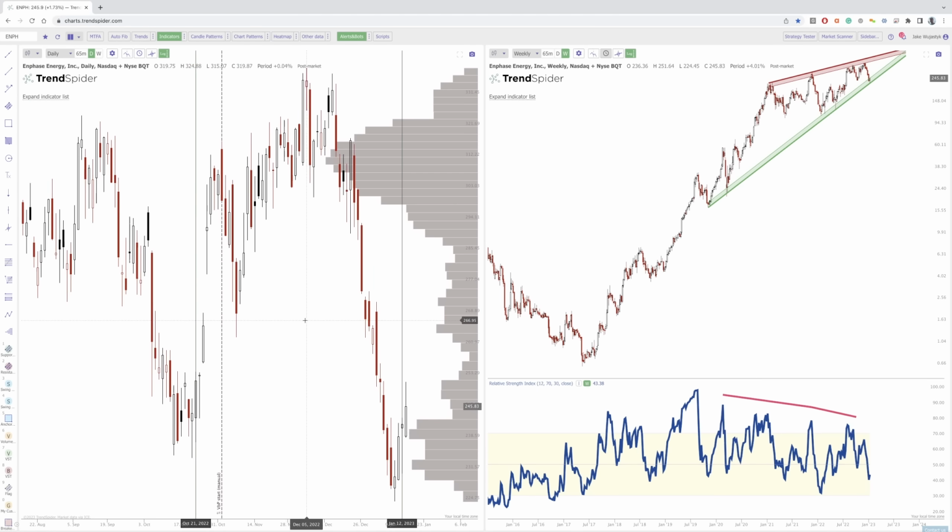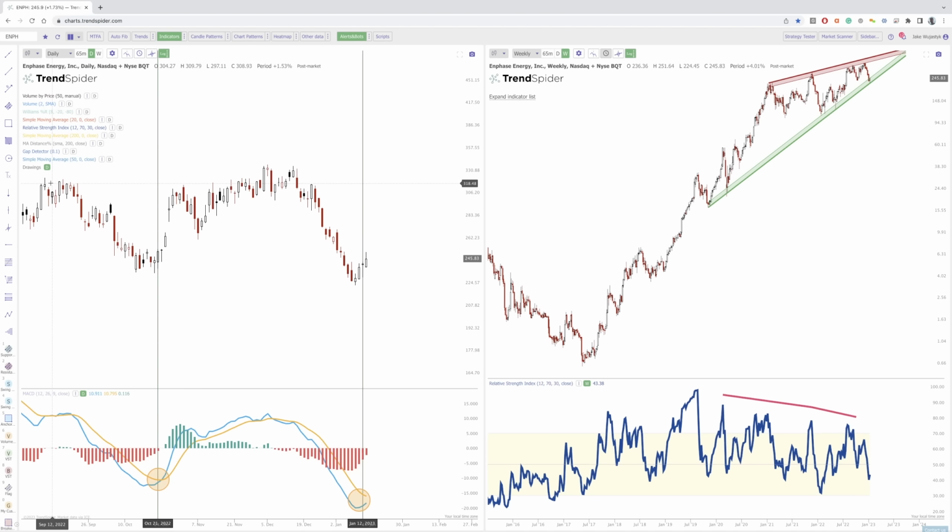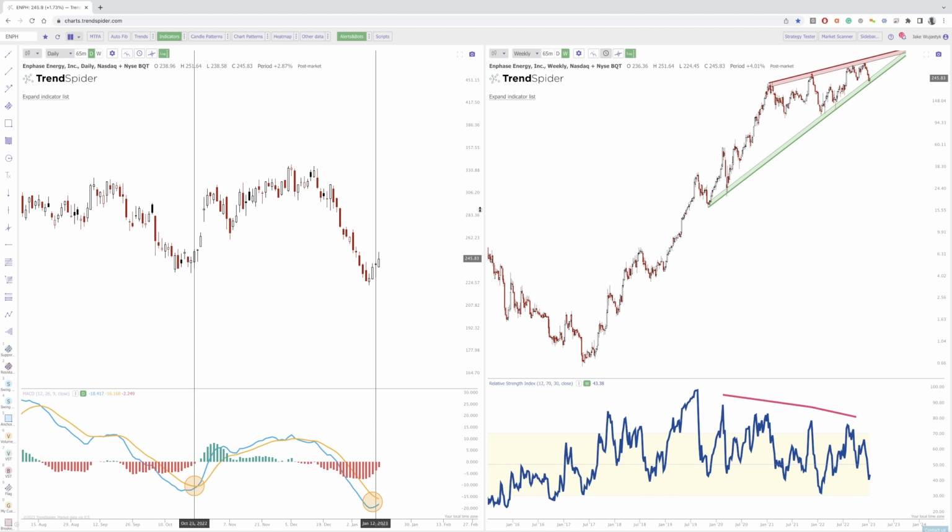Next one that we'll go over is ENPH. Get a little solar exposure here in the video. So one of the main things that I was looking at on ENPH is this recent kind of MACD curl.